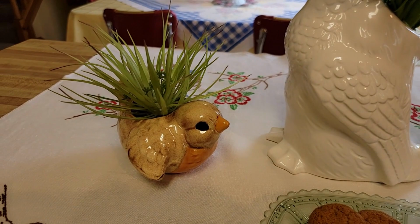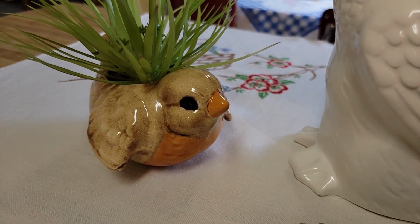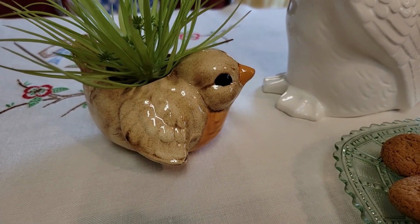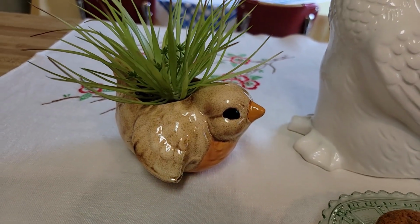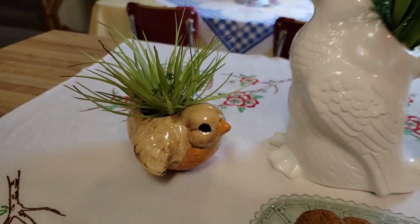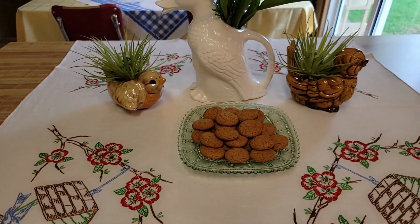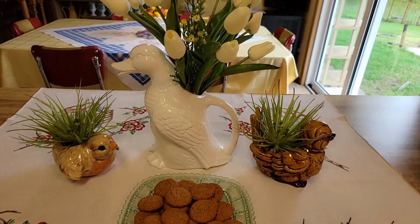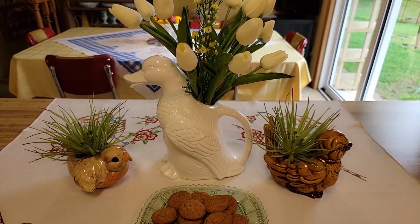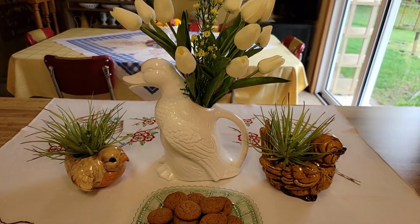And this I thought was just adorable. Looks like a baby robin to me. It is so cute. I just picture it fluttering its wings. Now that looks to me more like a hobbyist piece. So sweet. So I thought I would, like I said, emphasize the brown a little bit. I wasn't sure where I was going to use those bird planters when I found them. I thought maybe they'd end up in the living room somewhere, because there's plenty of brown in there.